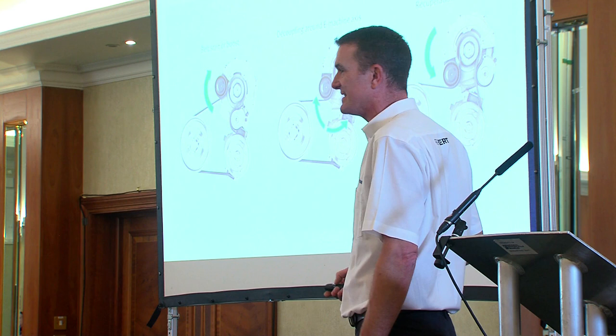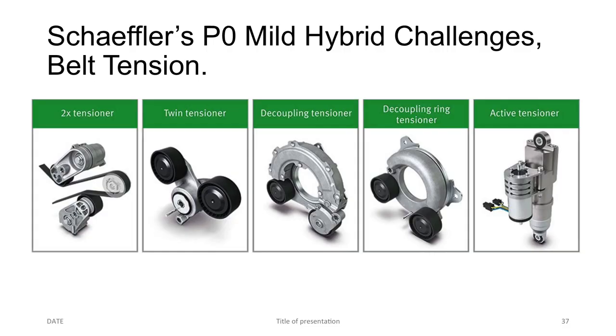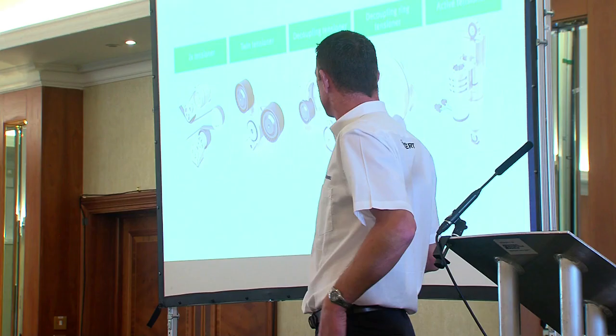So many tensioners we looked at. We looked at twin tensioner systems, but they weren't that good. Then we went into our omega tensioners, and they actually work quite well, and they're actually pretty price competitive. And then we can actually even go over into active tensioners or electronic actuators, but obviously there's the price involved with that. So most of the vehicle manufacturers are wanting to go with this system.